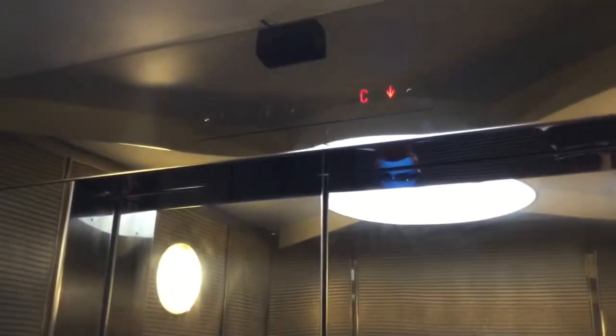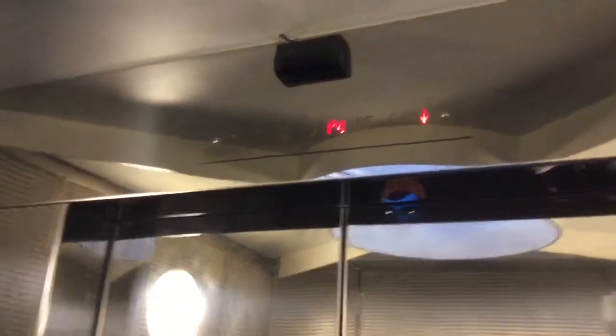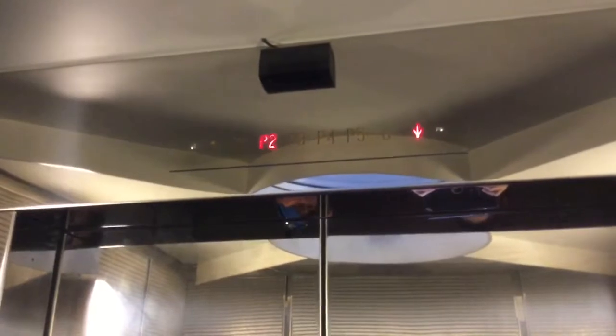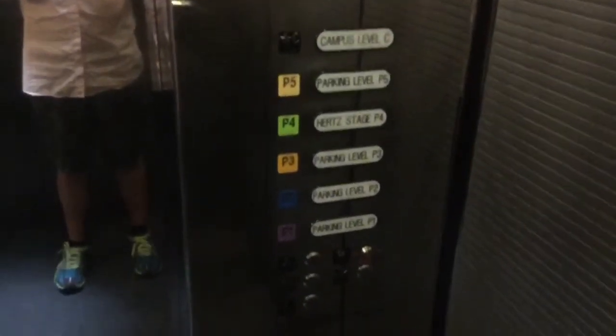There go the doors. We take a couple rides on these. Same thing with the, I think, skylight. That floor passing chime is a bit sick sounding, kind of. Here, P1. Parking level 1. Campus level.